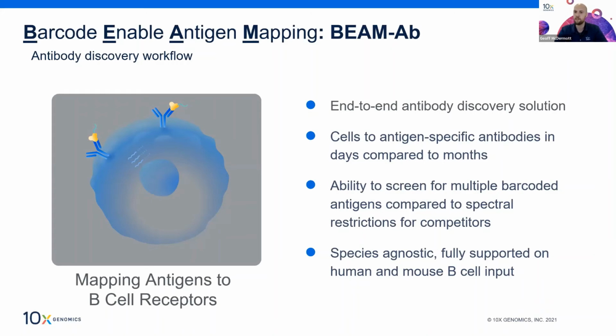Right now, you can use our single-cell immune profiling kit to survey and catalog full-length paired VDJ sequences from B cells. On their own, the surface receptor information is really powerful, but to fully understand the immune response, we also need the ability to map the antigens that these receptors recognize at scale. So if you like, we're currently assessing half the problem, and BEAM will enable you to examine the other half, or really see everything as a whole.